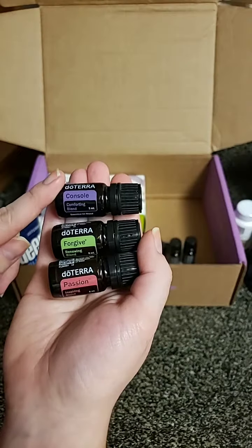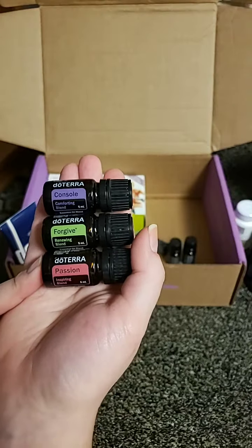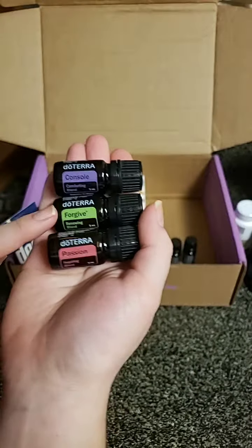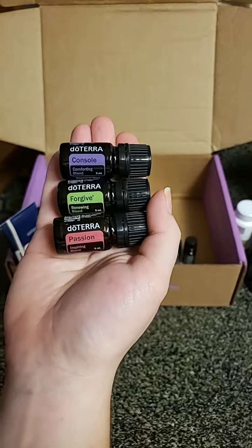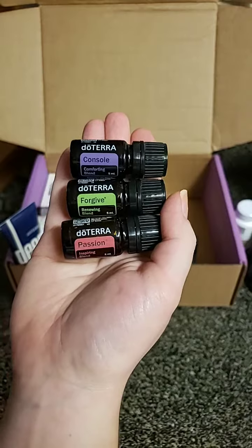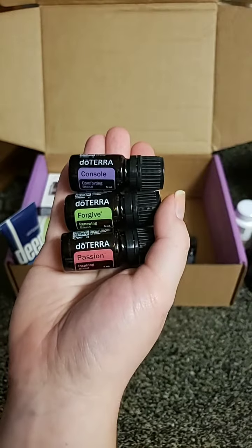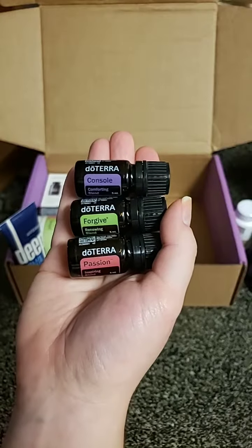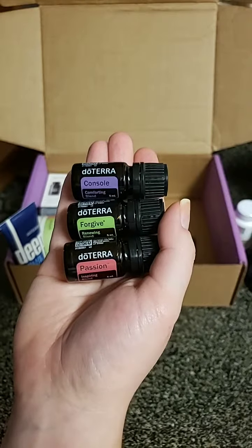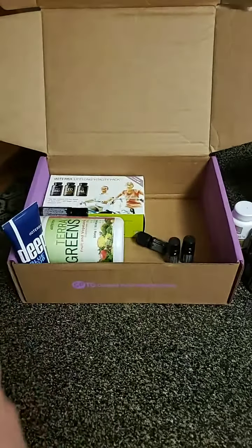Console is our comforting blend, Forgive is the renewing blend, and Passion is the inspiring blend. I also wanted to get Forgive because it's in the Symphony of the Cells forgiveness protocol, which I have been learning, and I have been using it a lot in our home, and it's been nice, but I only have it in the roller bottle, and I would prefer to have it in the bottle that I can drop on the back of the recipient. So I went ahead and grabbed all those.